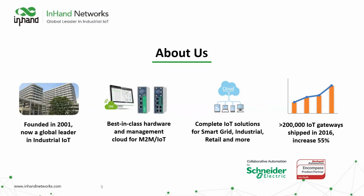Traditionally, what we provide is complete IoT solutions. That's more or less some of the newer things we've been doing in the grid, overhead line monitoring, waveform and pattern analysis, artificial intelligence. We've also done some in industrial for predictive maintenance, remotely fixing problems so you don't have to physically send someone there, and then providing the connectivity and the management needed in the retail space. In 2016, we moved over 200,000 IoT gateways. These are connected devices over cellular. It's an increase of 55%. So every year we have good steady growth. The market of IoT and M2M is not going anywhere anytime soon, and it's expected to grow exponentially.